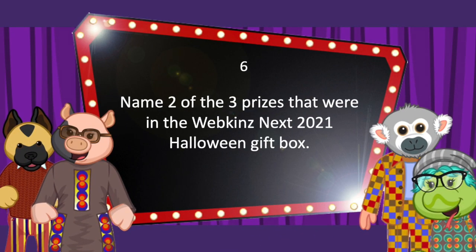Name 2 of the 3 prizes that were in the Webkinz Next 2021 Halloween gift box. Do they always include a jack-o'-lantern? Not anymore. Not this year. No, this is Webkinz Next. Yeah. So there was a piece of clothing. It wasn't a mask. Sorry, I was thinking Classic. Mine's still sitting in my Halloween room. I haven't opened it yet. I haven't opened mine either, actually. I know it wasn't the plushie because that was on the wheel. Do you give up? Yep.